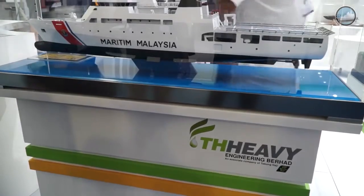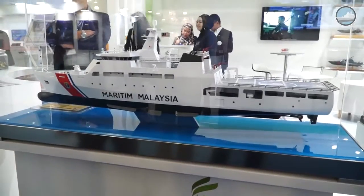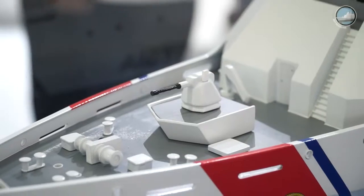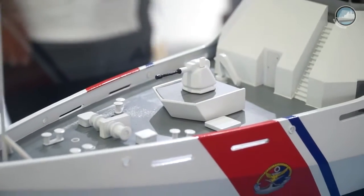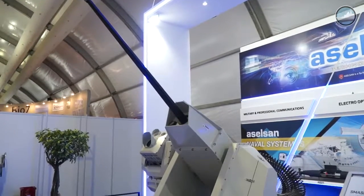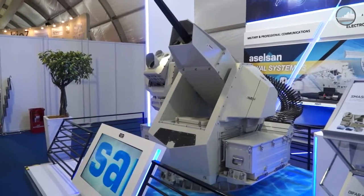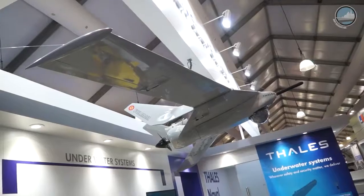They will be built by 2 companies in a joint venture between Tabung Haji Heavy Engineering and Seni Berhad. This vessel will be equipped with the same type of gun that has been installed, or will be installed, on the NGPC, which is the Aselsan 30mm smash weapon. And then it will also be equipped with a UAV.